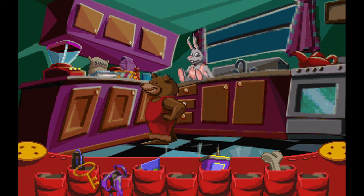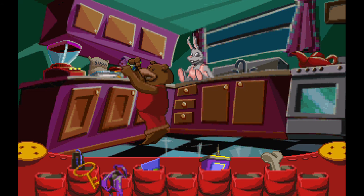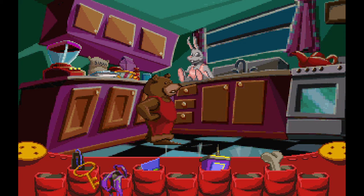Now, I am mixing a birthday cake, a birthday cake. It is one I soon will bake for Kayla's birthday party. I'm all done making the batter. Now I need to bake it. I'll put the cake in the oven for you, Fatty. Thank you very much, Matilda Rabbit.